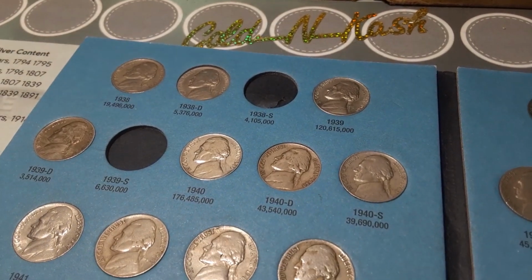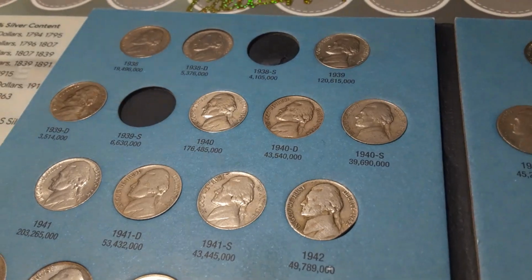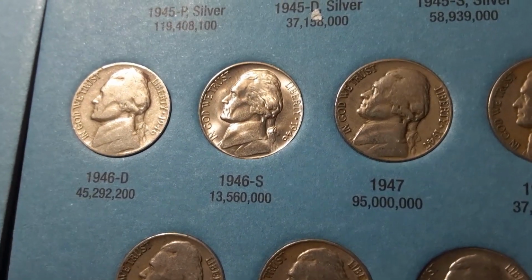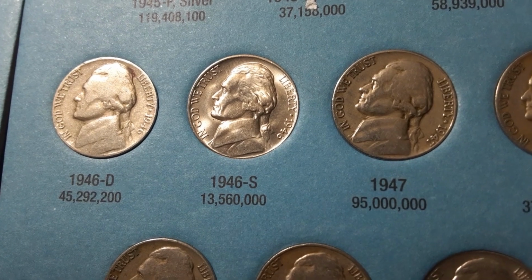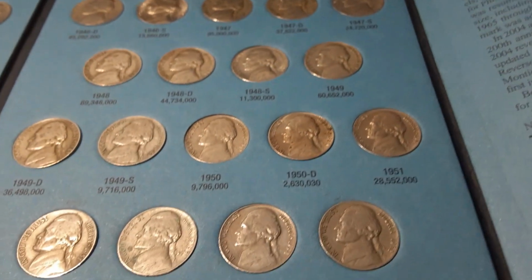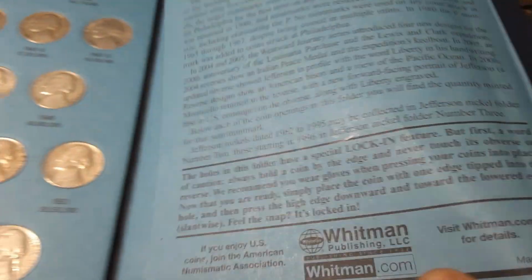You never know what you're going to get. Like, we got the 38D on our last hunt, so maybe we can get lucky. And we also found that 1946S right there. And look at that beautiful, beautiful nickel. 13.5 million minted. Absolutely gorgeous. That was a perfect upgrade. Yeah, we need the 38S and the 39S. And we are in Florida, so it's kind of harder to get the San Francisco mints, but we do occasionally find them.